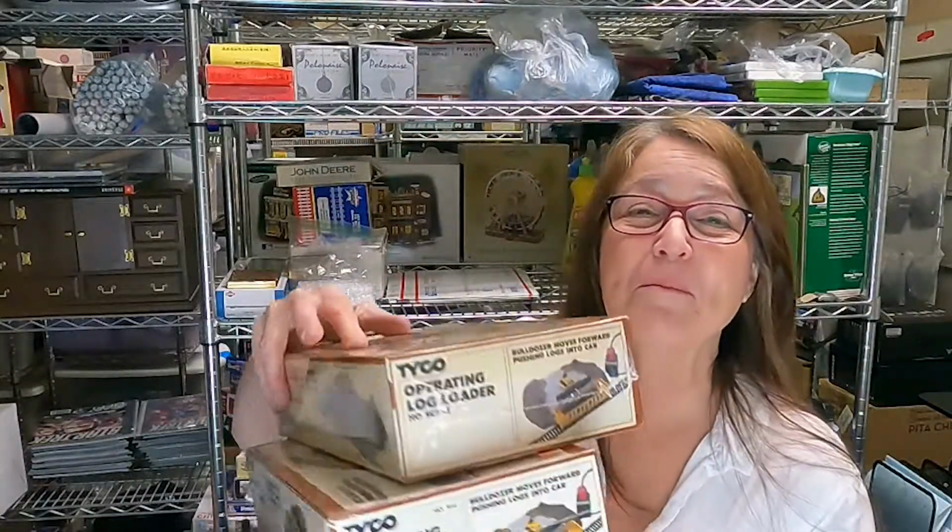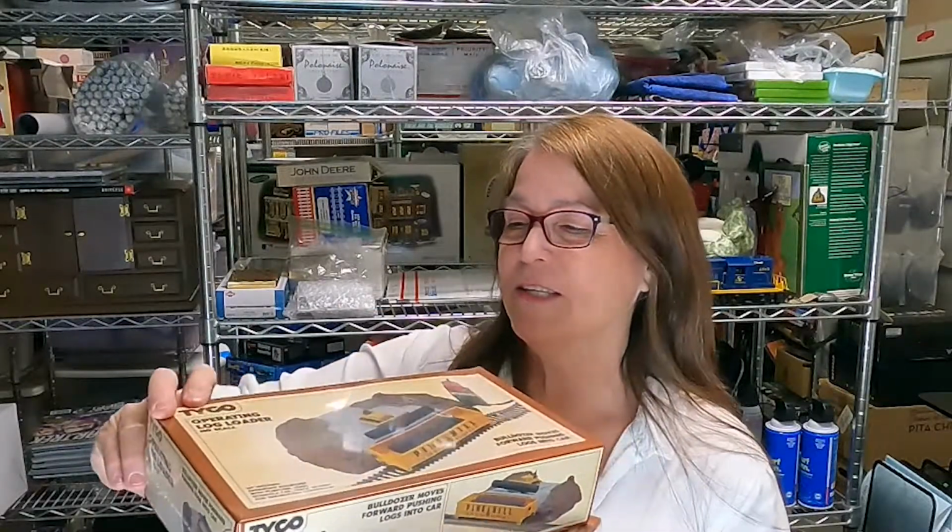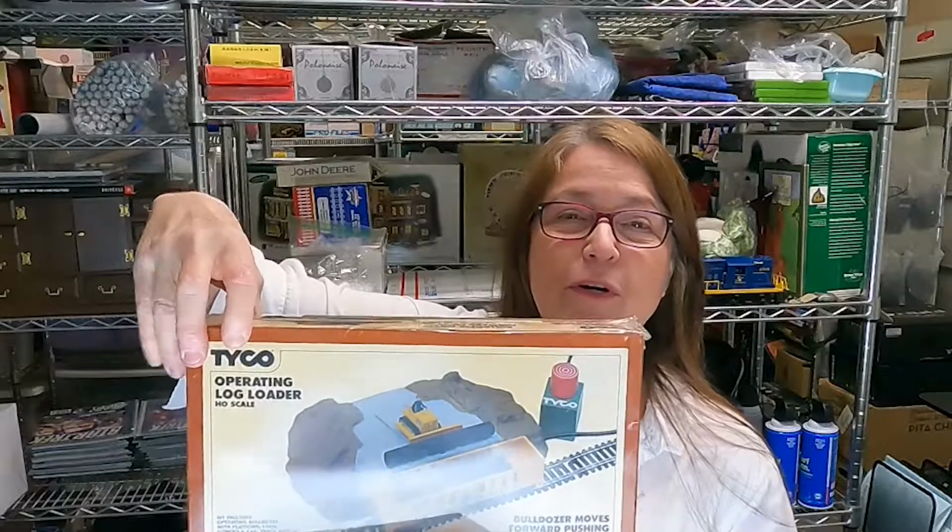And then these model houses are a little bit bigger. Well, they're not actually houses. This one is a log loader. And I have 2 of those. So I will list 1 with quantity 2. So that makes listing a little bit easier. And then I have this one. Oh, so those sell for about $30, $35 each.